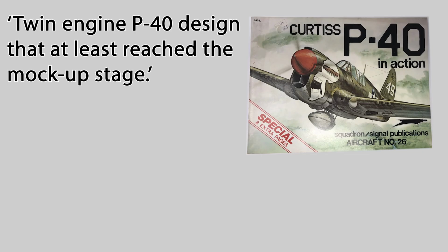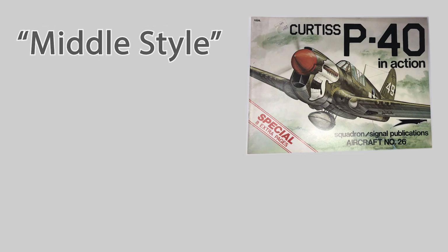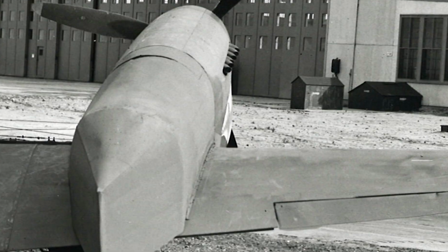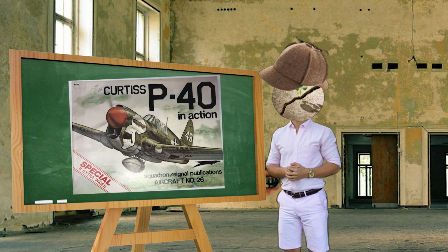He wrote that it was a twin-engine P-40 design that at least reached the mock-up stage. The aircraft seemed to have been a P-40C with the serial number we discovered at the start of all of this. The canopy is of the middle style, referring to the D model. The engines are F-type Merlins. The right side of the right engine nacelle bears a shark mouth. We can see here the basis for many of the claims that would come about much later.